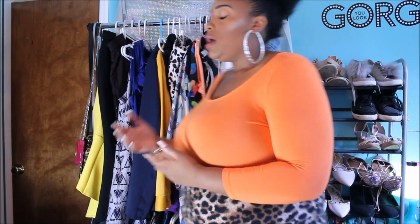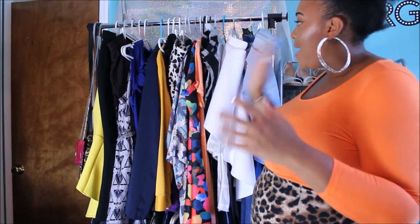So I just want to break down a little bit of my wardrobe to show you guys what staple pieces I'm bringing with me to accommodate the attire that I need to have while I'm gone. I basically have it split up into three different categories of attire: casual, business casual, and then cocktail slash going out.